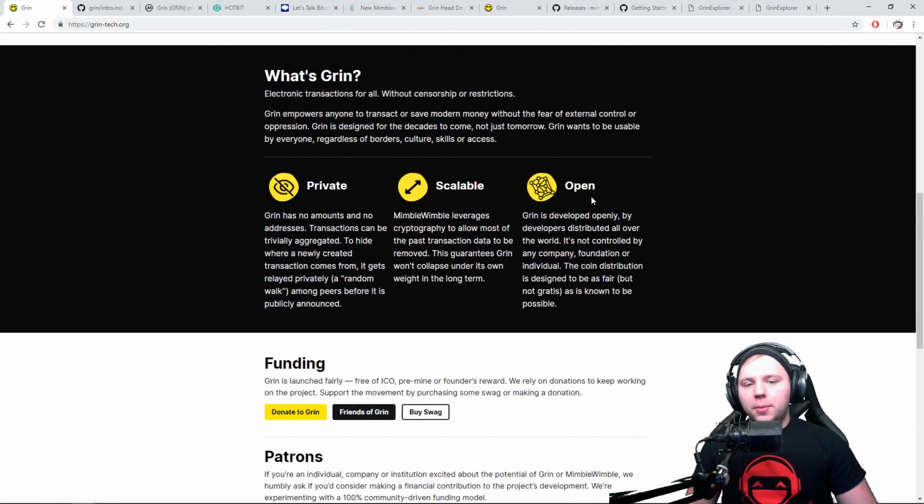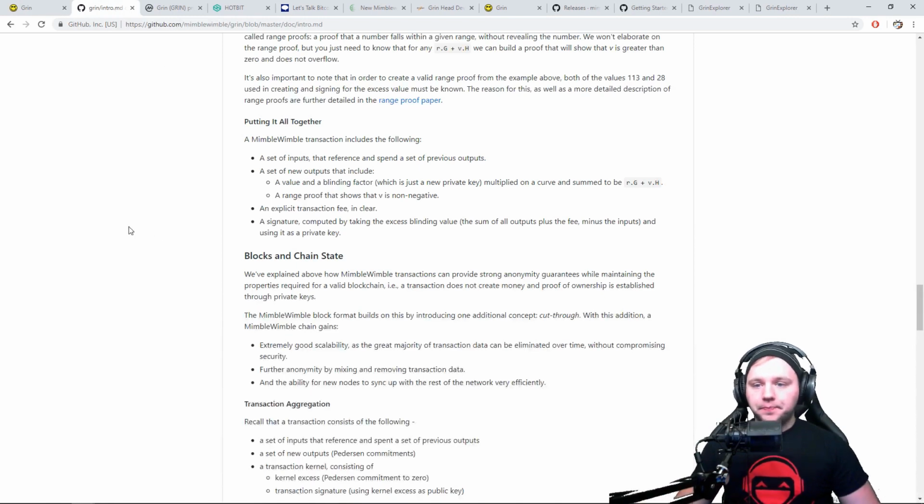Now, what makes this so open? Well, Grin is developed openly by developers distributed all over the world. It's not controlled by any company, foundation, or individual. There was no pre-mine. It's free of ICO. There's no founder's reward. It's everything that you would like to see in a project, and it still has all of that productivity, which we're going to dive into right now.